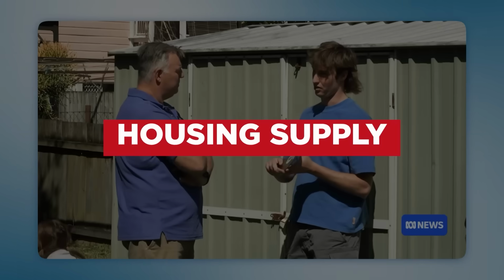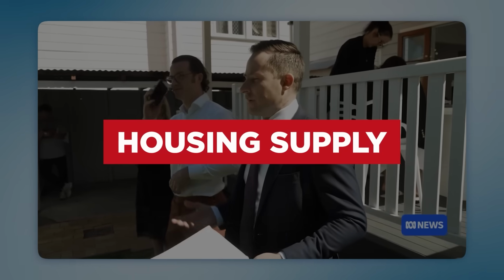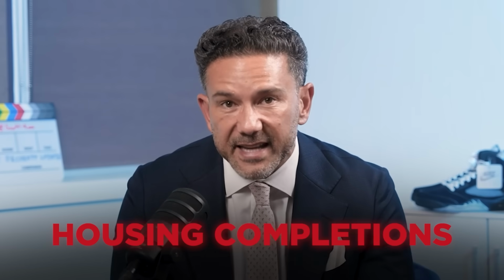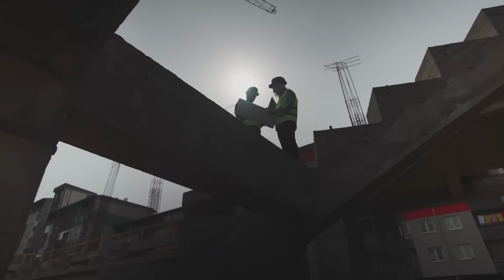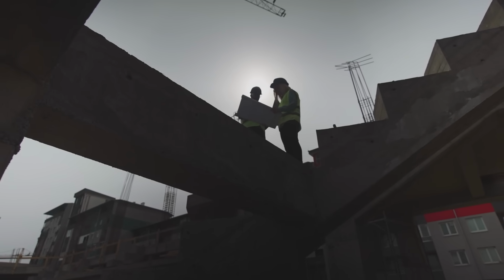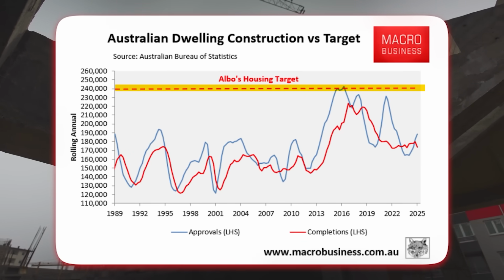Now, this next part is the part most people still underestimate. This is housing supply, pretty much the biggest story for 2026. Approvals will remain volatile, some months up, some months down, but approvals don't solve shortages. They're just paperwork. What matters is housing completions. What gets approved today takes 1, 2, 3 years, sometimes longer to become an actually fully built home that people can live in. And right now, completions are running well below what the country needs.